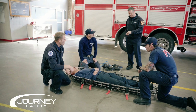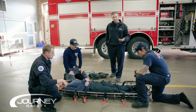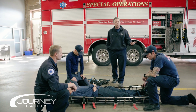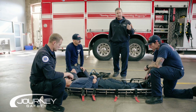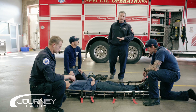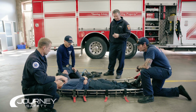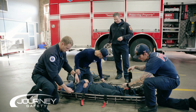So once he's in the basket, you'll notice this basket has a little blue, almost backboard-looking piece. This would be considered, for you guys, somewhat spinal immobilization. It's not a backboard, it's not a neck brace or a C-collar or anything like that, but until we get him to advanced care, that's what we're going to use. So now we're going to have these guys hook up these buckles, and we can show you how that works.